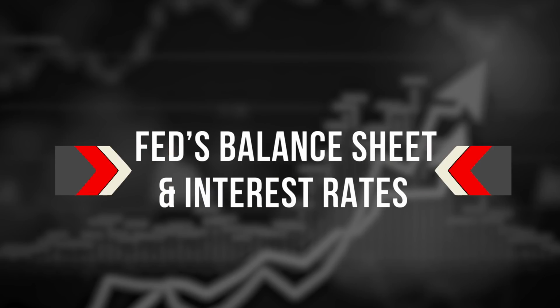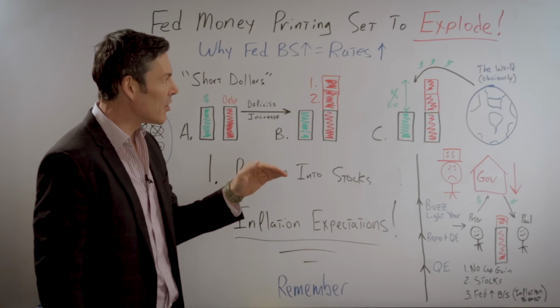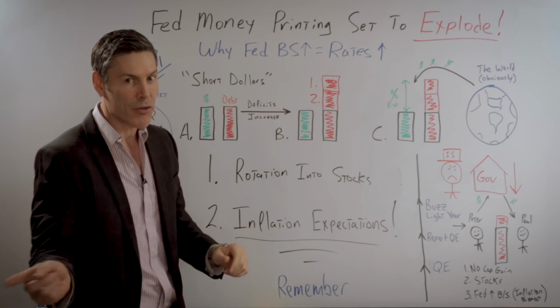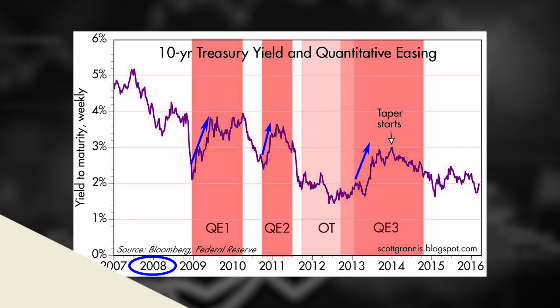Step number 1, why is it when the Fed's BS, or balance sheet, increases, rates on the 10-year tend to go up? Editor, throw up that chart. We've used this chart several times, so I'll explain it quickly. Going back to 2008, when the Fed started quantitative easing, in other words, expanding their balance sheet, interest rates on the 10-year have had the tendency to move up, not down, which is counterintuitive because the whole purpose of quantitative easing is to bring rates down by creating more demand for treasuries.